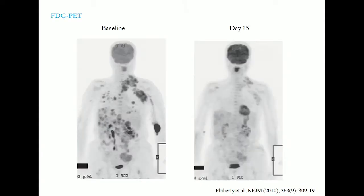Here's data from the phase 1 study with vemurafenib, just to highlight how quickly these type of targeted therapies could work. Here's a baseline PET scan, and one could see on a repeat PET scan 15 days later, already significant decrease in metabolic activity of the tumors.